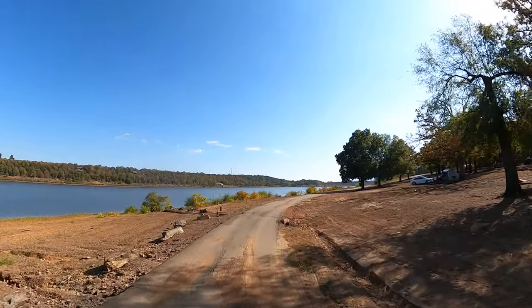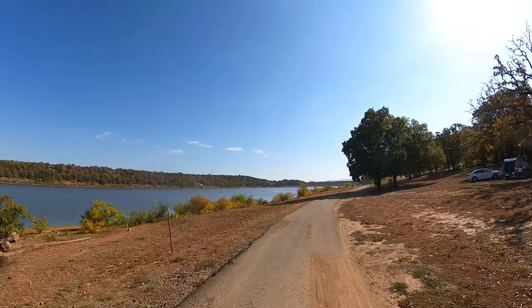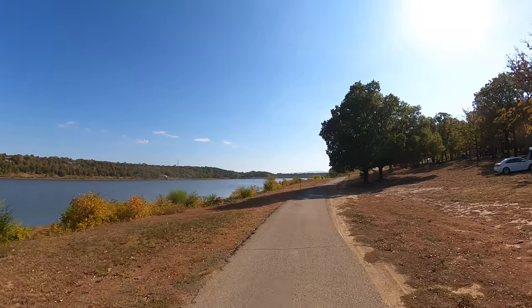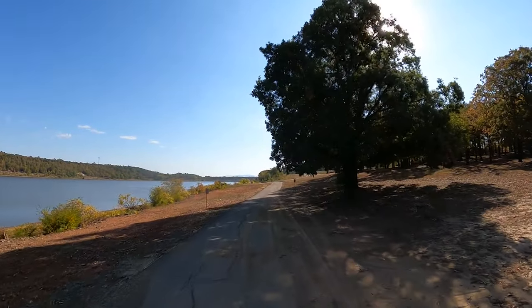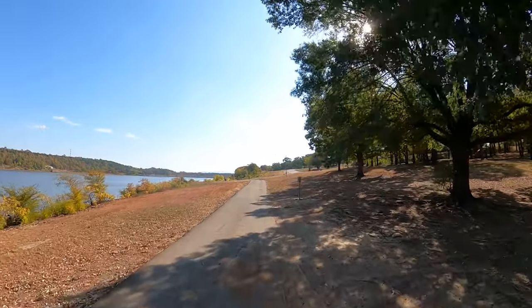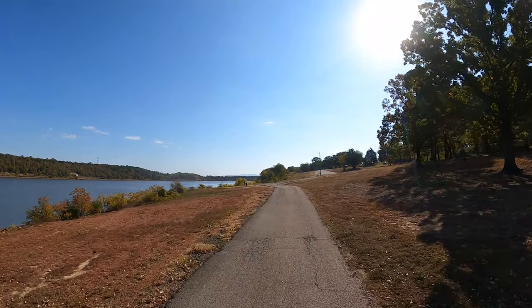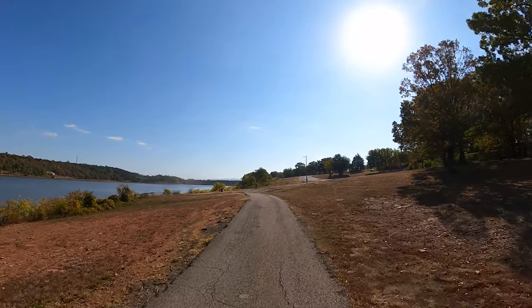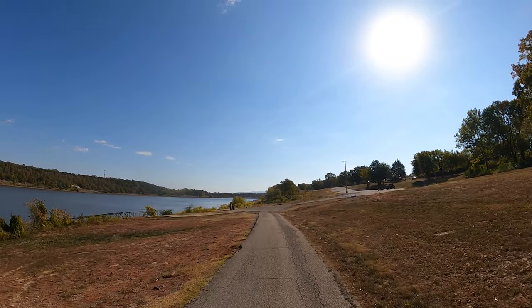Right now the lake is quite low due to drought. Most of the trees are suffering due to drought. The oaks are very droopy. There's a burn ban in effect, and I have seen people burning campfires. Have you no respect?